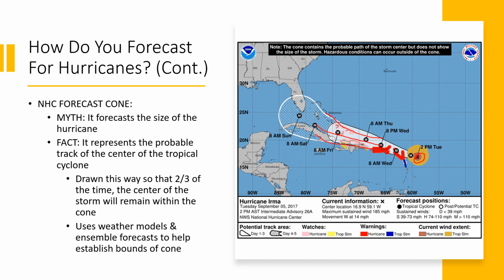And it's drawn this way so that two-thirds of the time, or the majority of the time, the center of the storm will remain within the cone. One-third of the time, the center can stray off outside of the cone. Another good thing to know is that even if you're not within this cone, you can still have the storm come into your area and affect areas very far away from the center of the storm. So the very big misconception is that it forecasts the size of the storm. If you're not in the cone, you're not necessarily clear from getting impacts of the storm, because this hurricane can have very widespread effects, even hundreds of miles away from the storm's center.